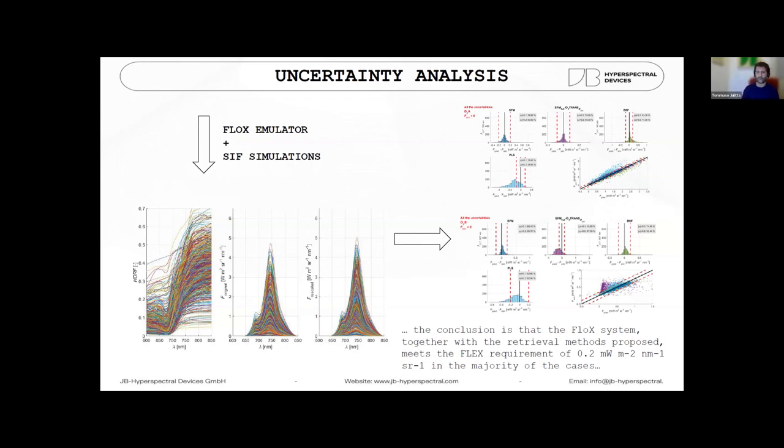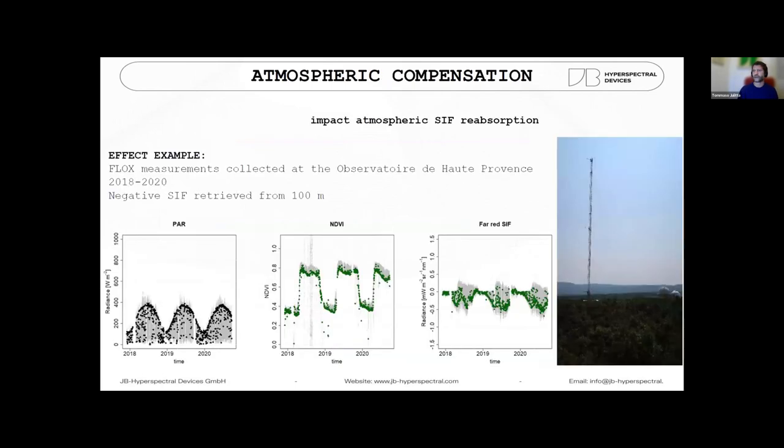the cases, especially with some retrieval methods, for example, spectral fitting methods, the fluorescence with an error below the requirement of FLEX, which is already pretty strict, 0.2 milliwatt per square meter per nanometer per steradian. So this was a good result that we achieved in the last year.